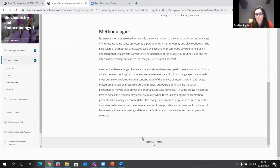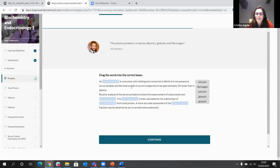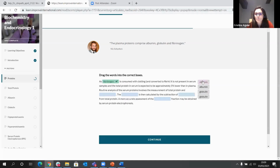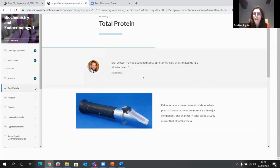So scrolling down in the lesson quickly, here you have an example of an activity. You should drag the words to the proper places. It's wrong. Okay, and well, if I do continue, I will then have the rest of the lesson.